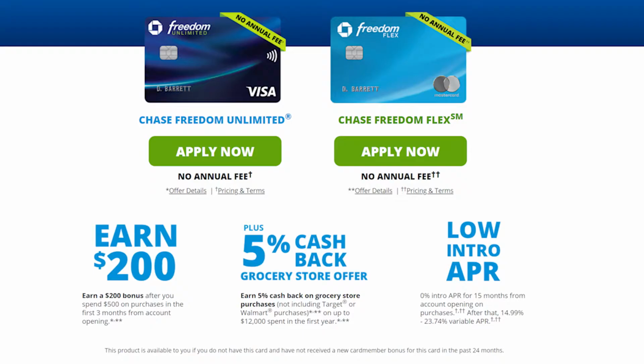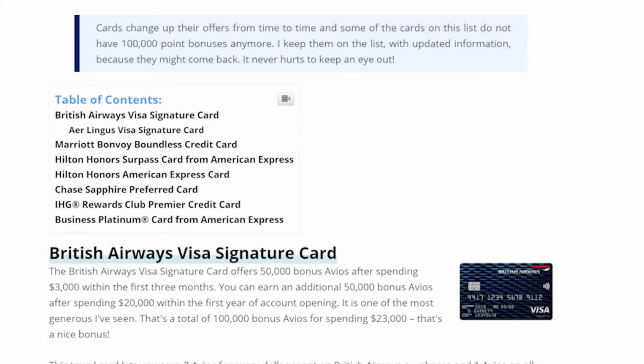And we have the other Chase credit cards coming in, the new Flex and Freedom Unlimited coming in at a $200 sign-up bonus. So right off the bat, on the high end of Chase's sign-up bonus and on the high end of any sign-up bonus we'll find in the market right now for any credit card across the board.